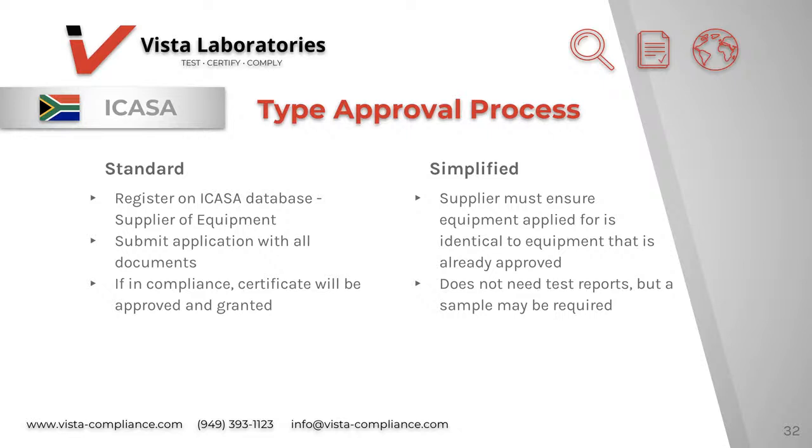Here's a quick overview of the type approval processes. Standard: register on the ICASA database as a supplier of equipment, submit applications with all documents. If in compliance, the certificate will be approved and granted. Simplified: the supplier must ensure the equipment applied for is identical to equipment that is already approved. Does not need test reports, but a sample may be required. All applicants for type approvals are required to register on the ICASA database as a supplier of equipment. Registration will only be afforded to South African registered entities because they are the ones who may obtain the certificate.